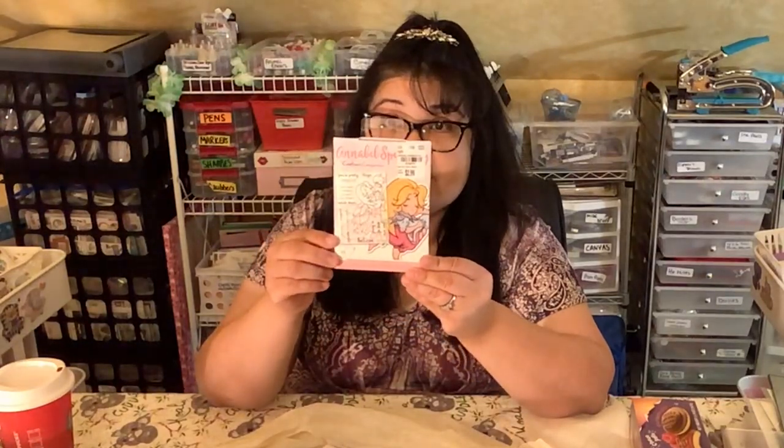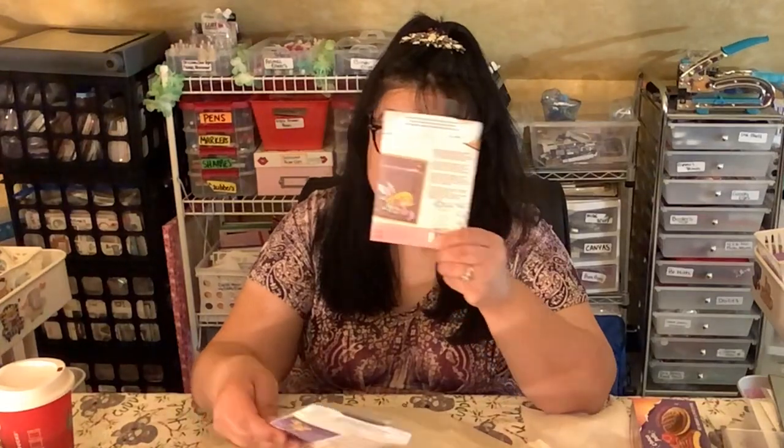And then here's another one from Annabelle Spensley. It says, you're pretty magical, hugs, I believe in you. And it's a little girl and she has her unicorn. And I thought, oh my goodness, that is adorable. Let me show you the back. And this is what the stamp kind of looks like. Isn't that so cute? Oh my goodness.